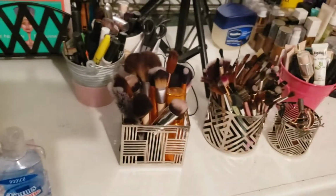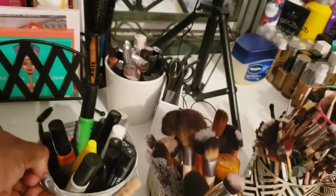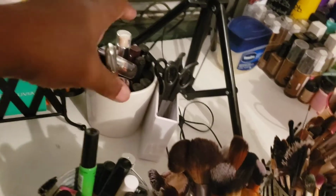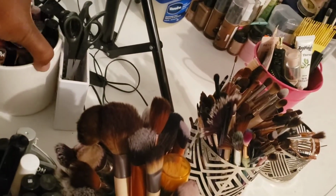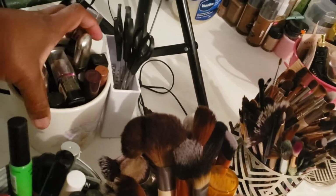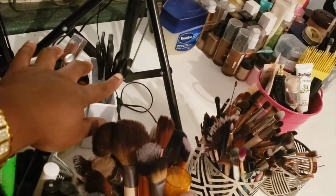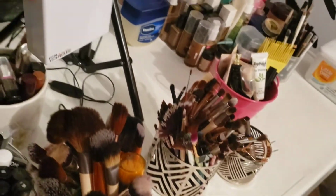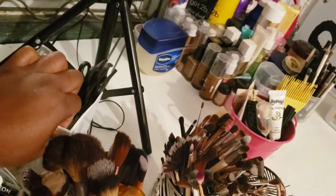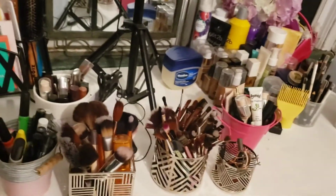So right there and then, guys, you can see that you can legit get storage items at your nearest dollar store, or your Salvation Army, or you can actually find things around your house to make storage area for your brushes, your lipsticks, your scissors. This came in the Real Techniques when I bought my brushes, and I just used it because that's like a free storage area for me.